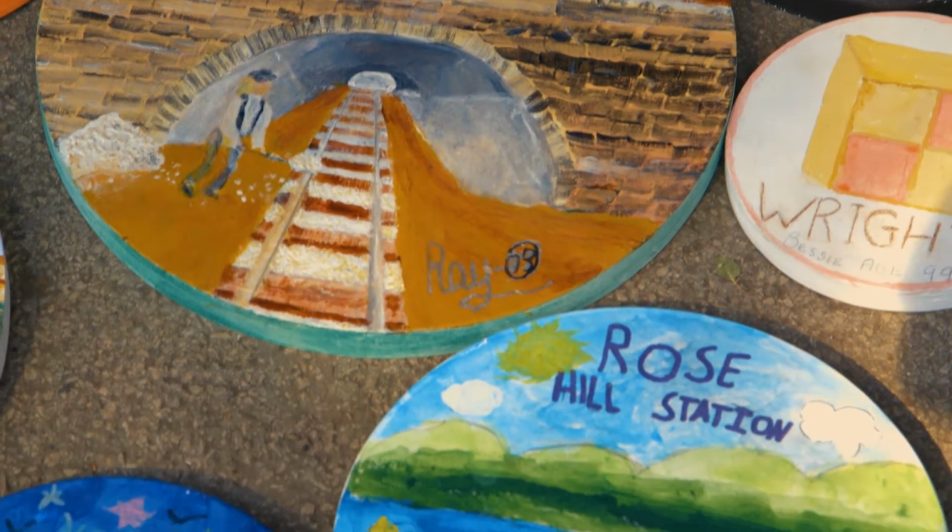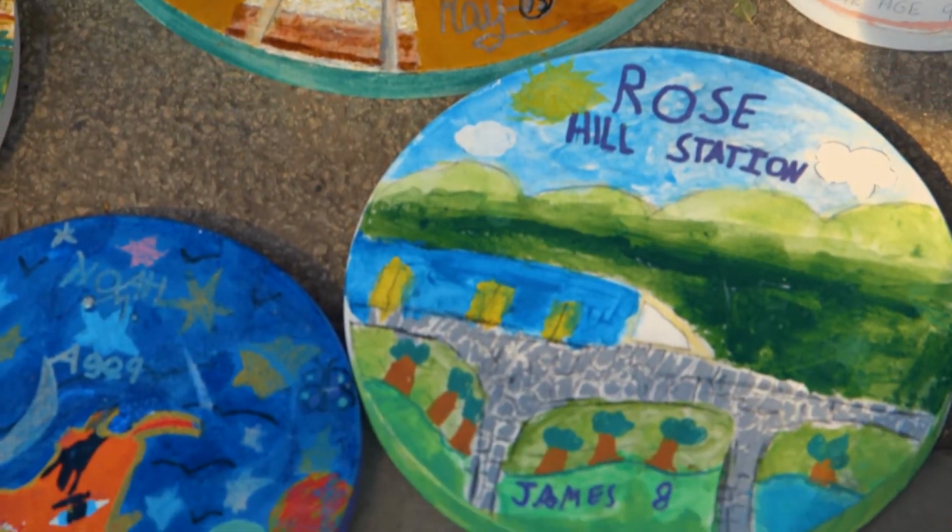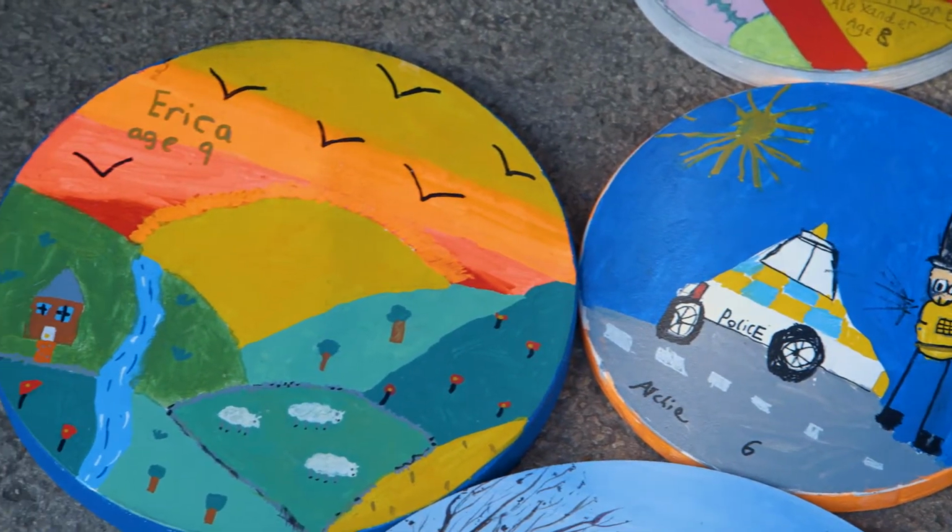This mural's different in a way that everyone that's involved has their own individual circle of wood to work on. Old and young coming together to try to pass on their knowledge and their experiences.